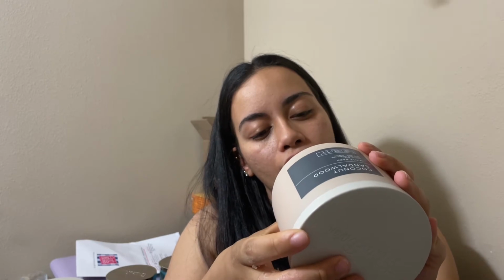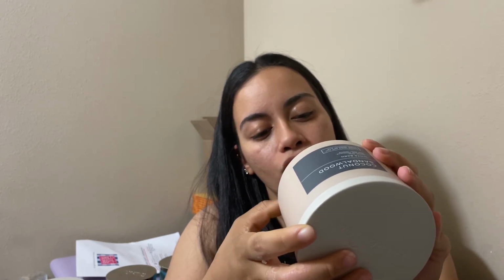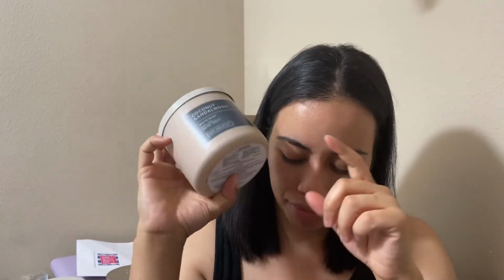Next candle I want to show you guys is the Coconut Sandalwood. And this is also a White Barn. This is what the wax looks like. This one has the scent notes of coconut palm, luxurious sandalwood, warm musk, and jasmine. Yep, I smell that warm musk and jasmine. The coconut is good too, but I kind of like the coconut better in the Mahogany Coconut. Like, it's not bad, but I gotta see how it smells when I burn it. But I like the packaging. Very minimalistic. I like it. But it smells good, too. It's not bad. So that's that.